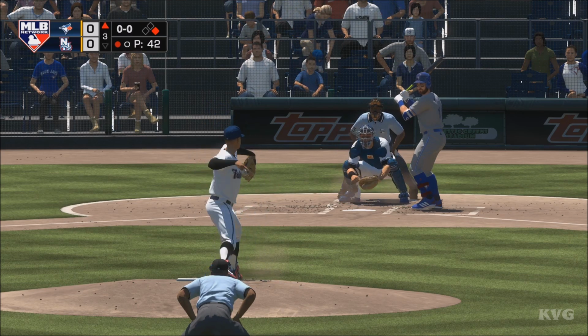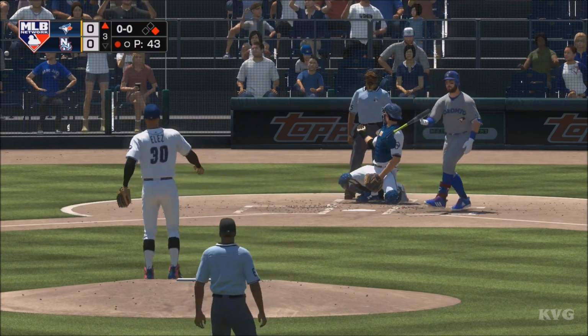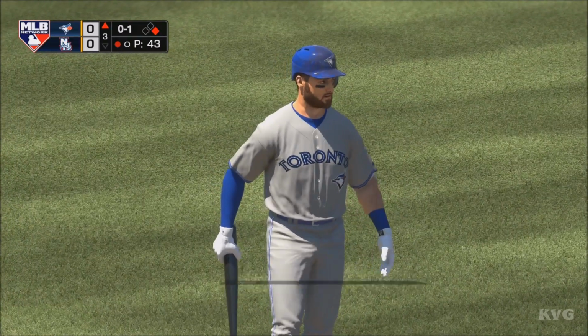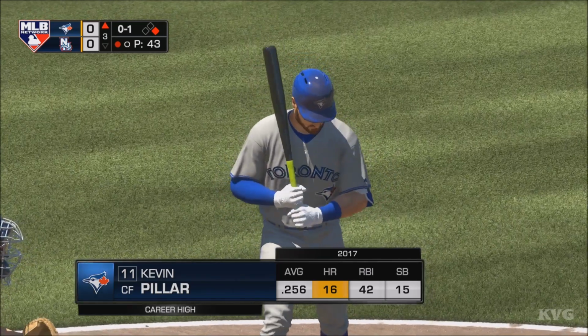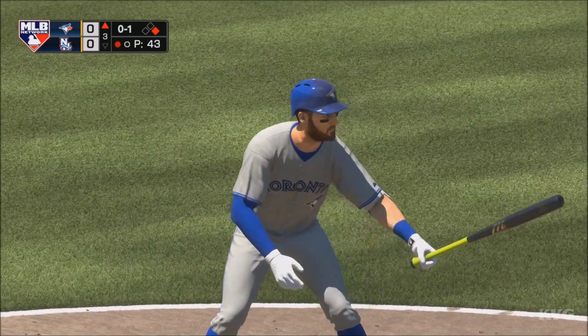Into the box, Kevin Pillar. Now he gets on top of one here and chops it foul right at home plate. There's one away. The runner at first represents the potential go-ahead score. Double play is in order, however.